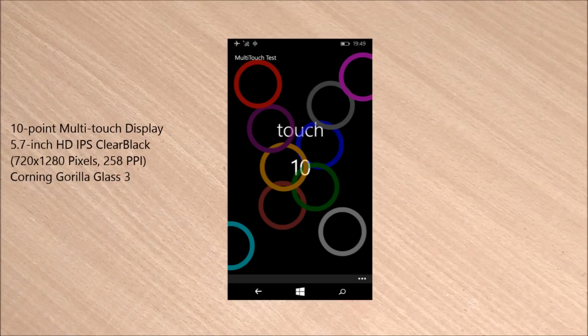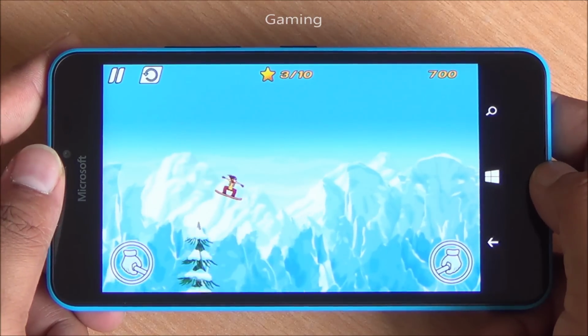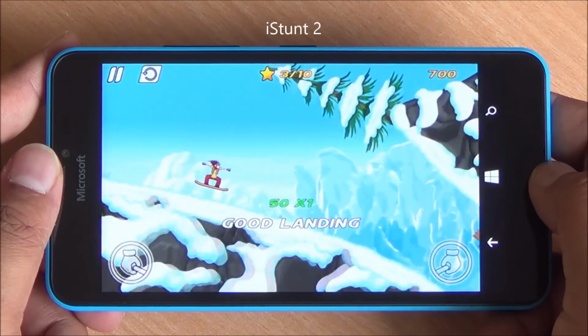We have got a 10-point multi-touch display here. It's a 5.7 incher with ClearBlack technology for excellent contrast levels. Now let's start with the gaming review. The first game we are playing is iStunt 2.